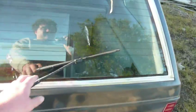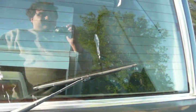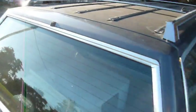I finally took the opportunity to put a windshield wiper on the rear glass, and even the little washer fluid squirter works just fine. So, stay tuned.